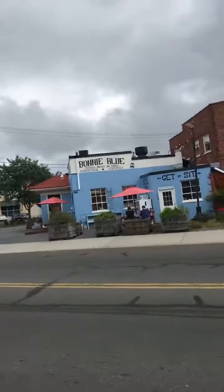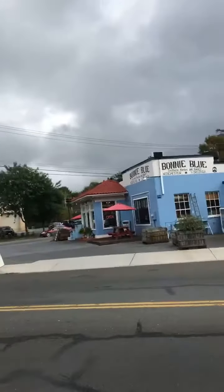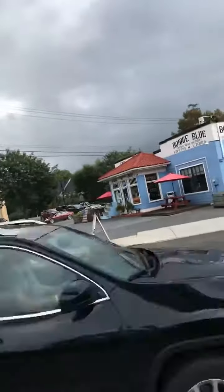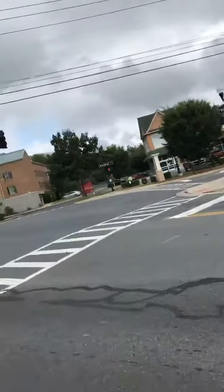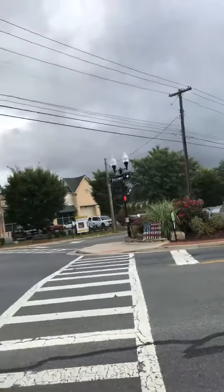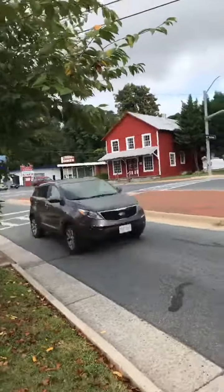Right there, that blue building, Bonnie Blue, here in Winchester, Virginia, opened in 2012. That is where we're going. That was an Esso gas station in 1921, converted to an incredible barbecue shop. The New York Times calls it one of the 13 must stop before you die barbecue restaurants in the United States. Okay. Amherst Diner might have to be a place we check out tomorrow just because how cool it looks.